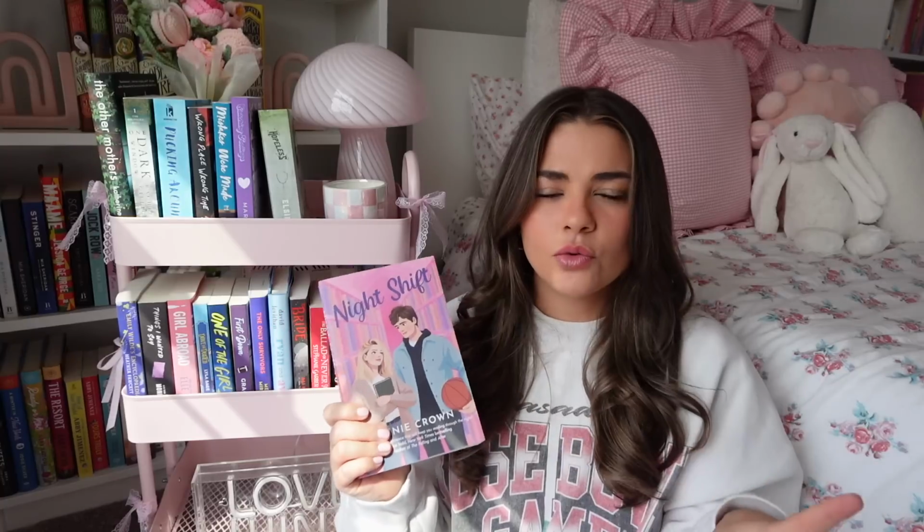I've seen a few people reading it lately and it's definitely calling my name. This is a basketball player bookworm kind of romance, and I just think it'll be a light, fun read. The cover is so cute. It's pink obviously, and I just love the graphics, so I'm excited to try this one out. I think it'll just be a fun little cutie romance to throw in between some of these other books. I'm excited to add this to my TBR.